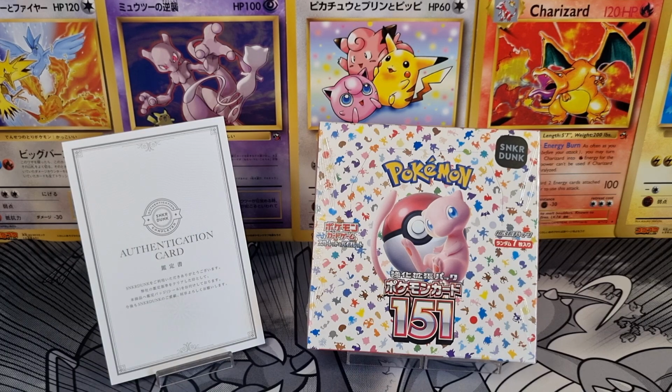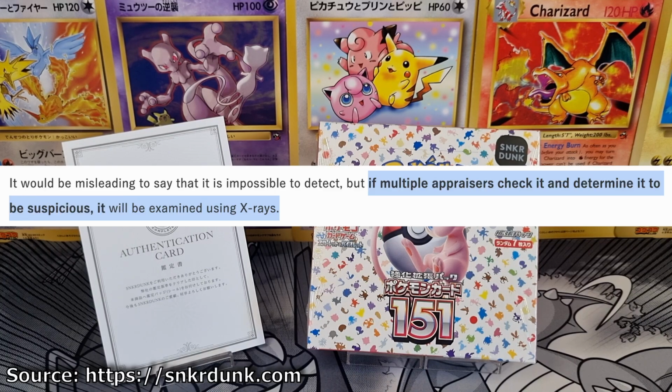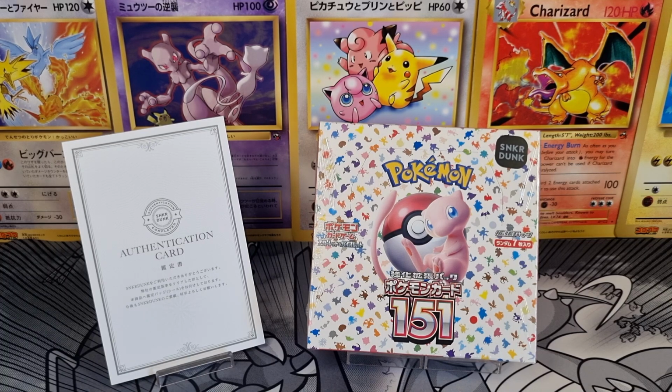Well, it's different from what they say on the Japanese site. On a Japanese article, and I'm using Google Translate here, if multiple appraisers check it and determine it to be suspicious, it will be examined using X-rays. So if multiple appraisers don't deem it to be suspicious, it's never going to see the X-ray machine. So the English article is a bit misleading.